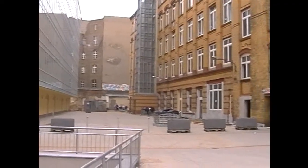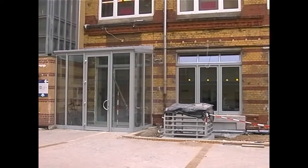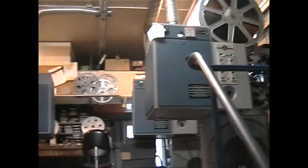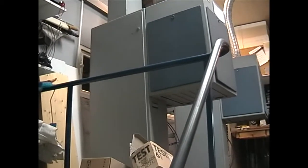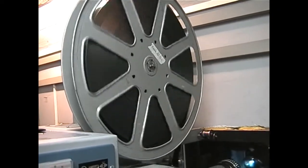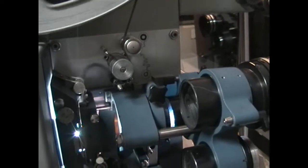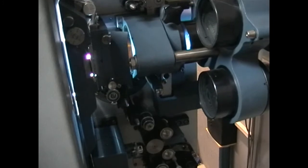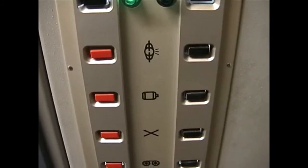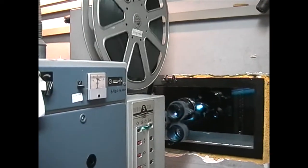So I'm going to take you inside for a very brief look around this Blow Up Kino here in former GDR East Berlin. We're in Kino Blow Up, which is a dual operation, twin cinema. We've got four Mio projectors. Yes, because it's Mio, we are in GDR country still.